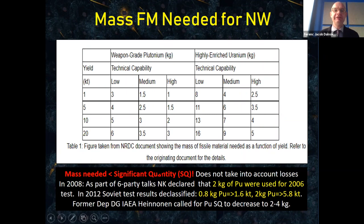And this is the mass of fissile material that is needed for a nuclear weapon. So you can see here the yield in terms of kilotons. So again, a kiloton is a lot. It's the equivalent of a 1 million kilogram TNT explosion. If you want to have a 1 million kilogram TNT explosion, the amount of plutonium that you would need would only be about 3 kilograms if you were a country that's starting out with low technical capability.